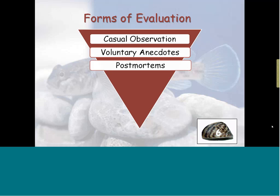Postmortems, a little bit farther up the scale. This is where the people who are involved in the program and the planning of the program, the development of the program, the delivery of it, have an opportunity to discuss among themselves how they thought it went. It also can include, however, at the end of the meeting, as the people are leaving the meeting, actually going over, talking to people, listening to people, making that kind of one-on-one, immediate discussions of the meeting while it's still fresh in everybody's mind.